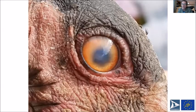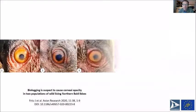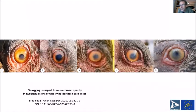In 2016, we observed during a screening one bird which had a slight clouding in one of the eyes. We had no idea what the reason was, but we were sensitized and looked more at the condition of the eyes during the monitoring and during the consecutive screening. And in 2017, during the screening, we found a total of 18 birds with such symptoms, from slight clouding to completely destroyed eyeballs where sight was lost.